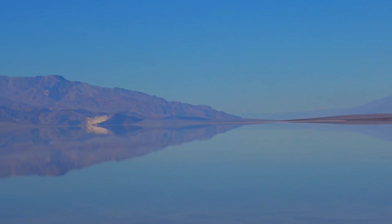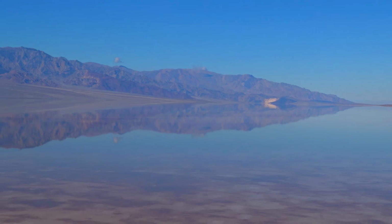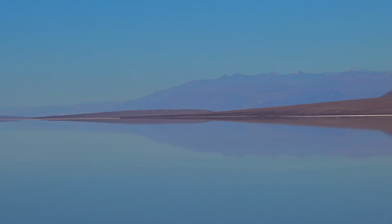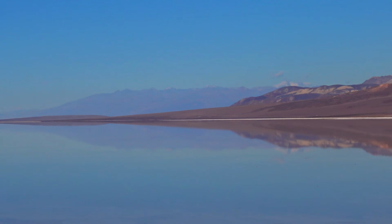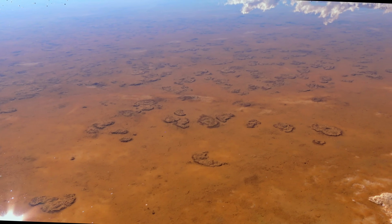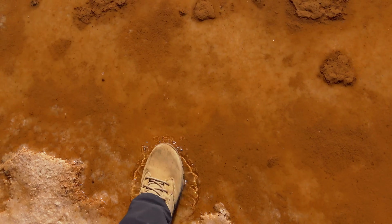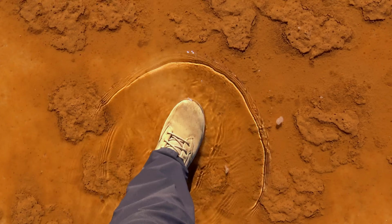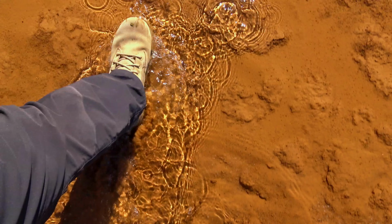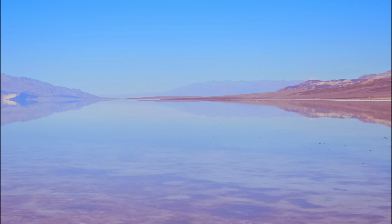The milky haze you see here is caused by water vapor in the air due to evaporation from the lake. Yes, here I am again, waiting at the edge of the lake. Here are some still shots taken today.